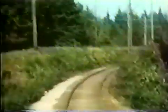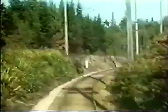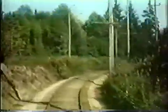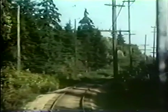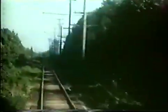Now he winds around the side of the hill, which is still pretty well pushed down there, although on the high side of the hill they are clearing out and putting in new homes. One little station here is called the Golf Club, kind of an interesting thing.